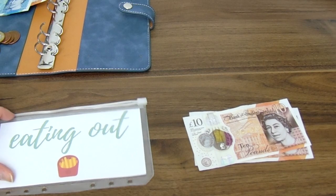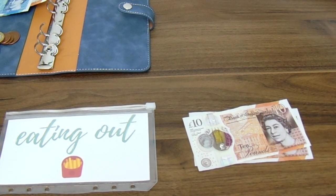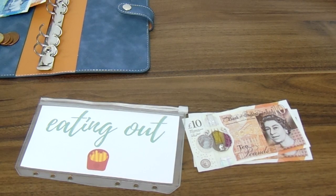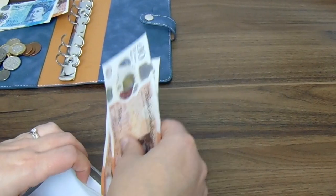And then the eating out. Like I said, a bit of a disaster last week, and I did use my card for the eating out last week. That being said, because I'm hopefully taking them different places, I've got £20 for the eating out envelope, because we should be out and about more than normal. It's getting to the stage where it's hot chocolate weather, isn't it? I don't want to say, oh no, we can't get hot chocolate because I don't have enough money. So I've got £20 for the eating out envelope for the week ahead.